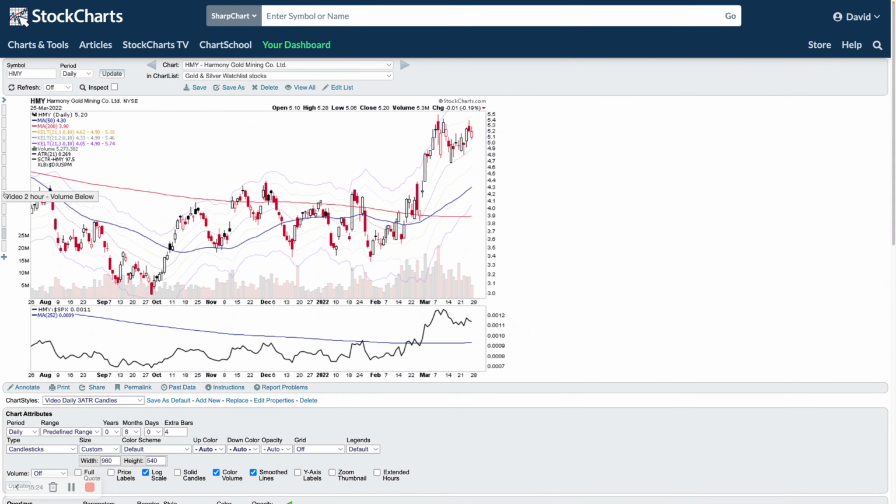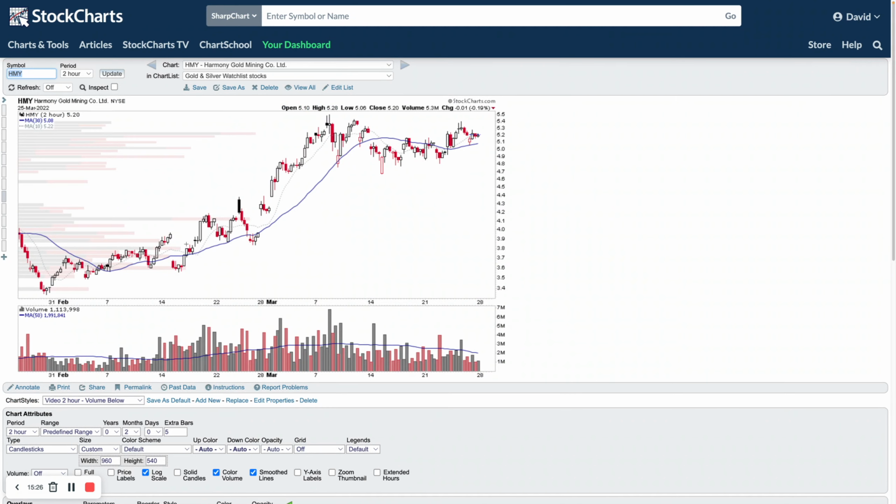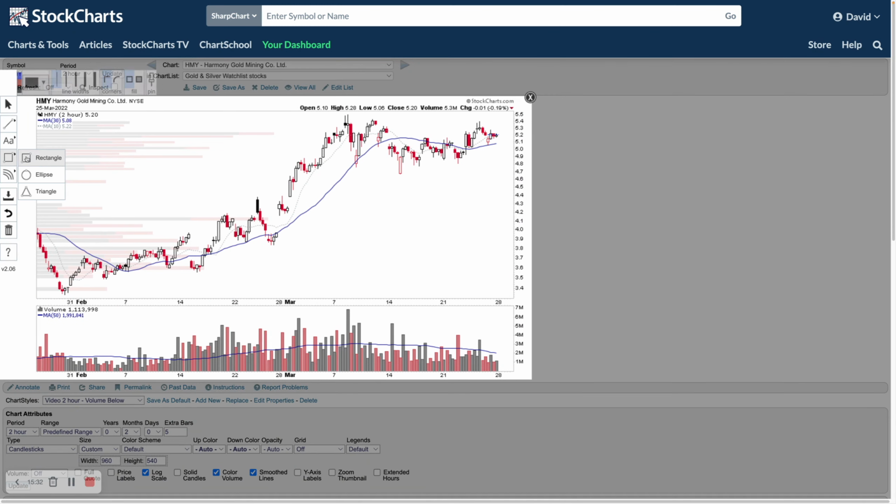Again, if I drop down onto the intraday on this one, similar sort of pattern that we've seen in GFI. We had the stage 2 advance on the intraday, and then we moved into stage 3 here. So we're looking for a continuation breakout to new highs on this one. So you can see a level through this kind of area here, around the 5.4 level on this one at the moment.